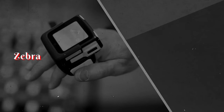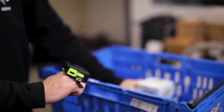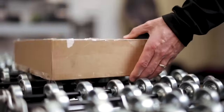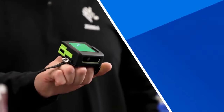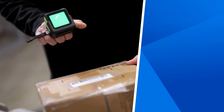11. Zebra WS50 Android Wearable Computer. Redefine productivity with the Zebra WS50 Android Wearable Computer, a wearable marvel that puts the power of a mobile computer right at your fingertips. From barcode scanning to photo documentation, this lightweight yet durable device streamlines tasks with ease, ensuring you stay productive no matter where the day takes you.